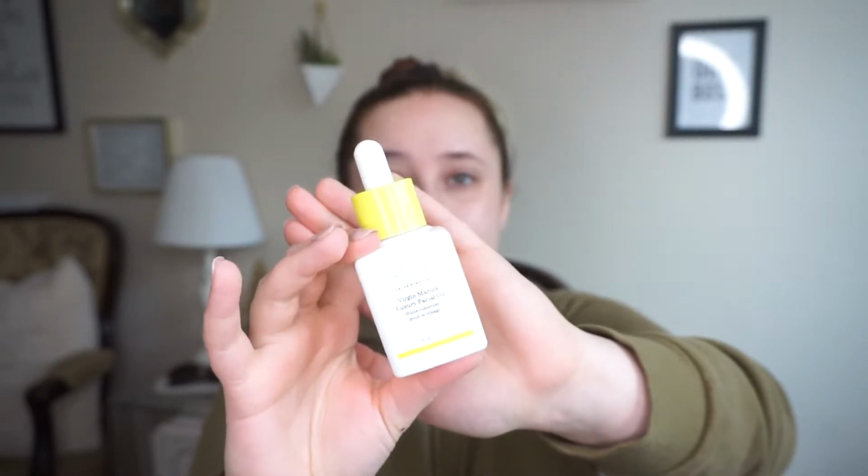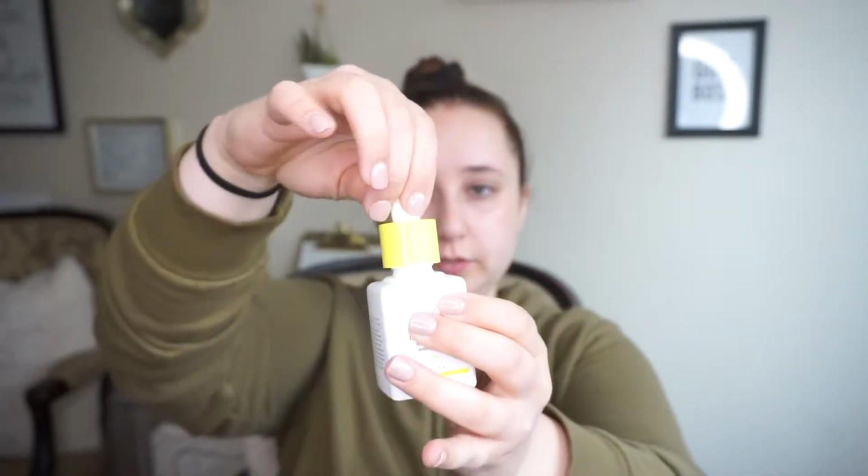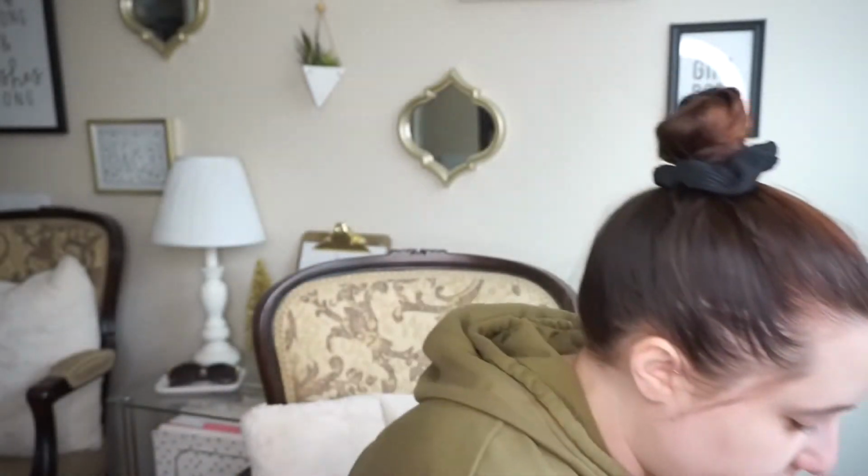Once that is all worked in, I then go in with my Drunk Elephant Virgin Marula Luxury Facial Oil. The oil has this little dropper. I like to fill up the dropper and then do 3 to 4 drops in my hand, and that's really all you need. 1, 3, 4. That is literally all you need to cover your whole face. I used to definitely overuse the oil and put way too much on, but then I watched a video and it said to use a little less, so that's what I've been doing.